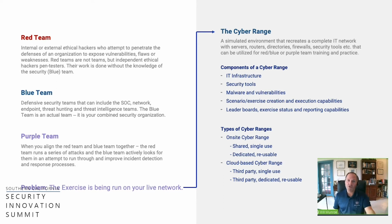The challenge with all of the shared ranges is they're single use in the sense that you're going to go in, you're going to build that exercise with whoever the range owner is, you're going to run it, and then they're going to throw it all out and move on to the next person coming in. And so they're not reusable, and that can be real challenging because the next time you go and want to run one, you've got to start all over again. And you need to use these exercises to build on your training, and that's hard to do. So you could get a dedicated one. You could build one yourself. They're very expensive. The numbers range, I'll go into that in the next slide, but the numbers are expensive, but they are reusable and it's yours to use, but they're difficult to manage.